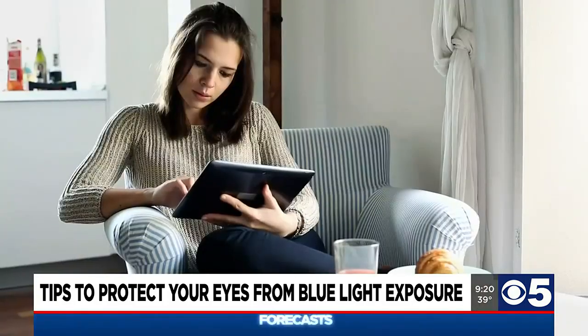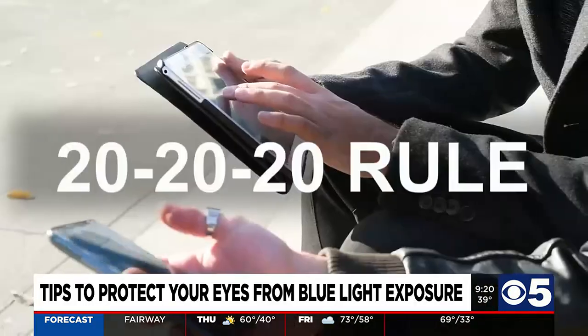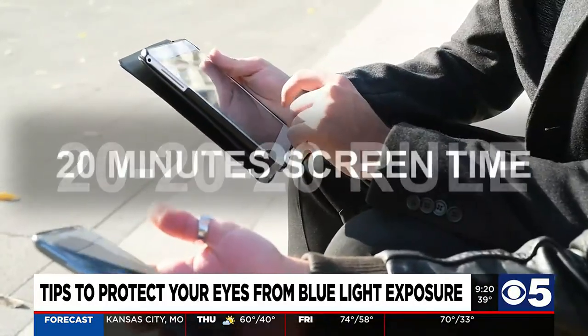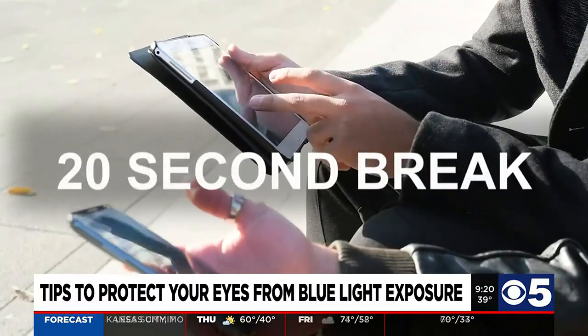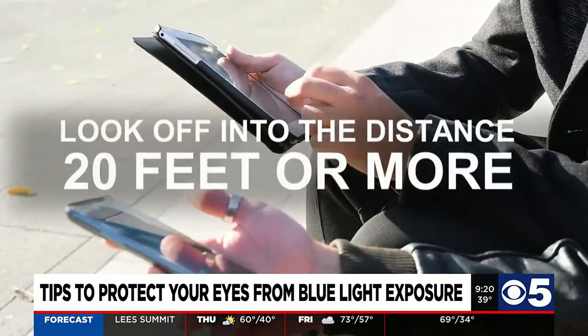Well, some of the tips are quite simple. First, keep that computer screen or digital device about 30 inches away from the eye. The further the device is away, the less of the blue light can get in and damage the eye. The second thing is a rule that we have at United Healthcare, and this is called the 20-20-20 rule. And this rule says for every 20 minutes of screen time, you should take a 20-second break to look off into the distance 20 feet or further.